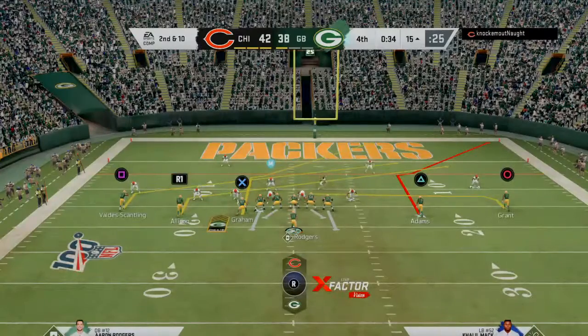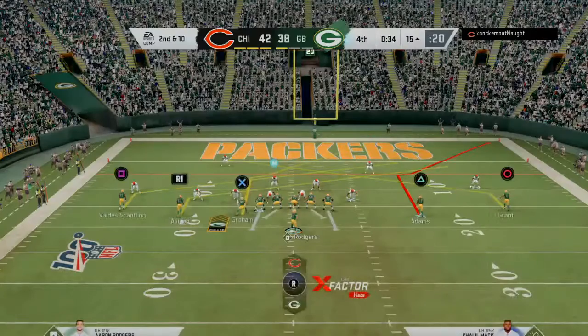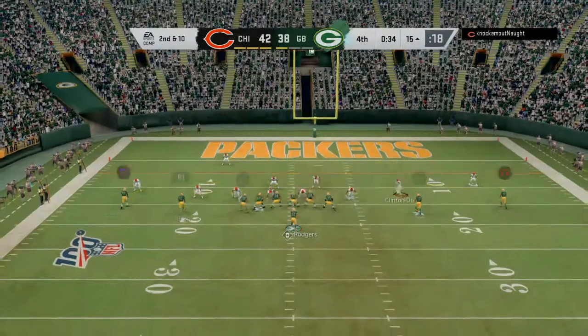Hey, shoot. And what's the ball? 58 to Mike, 58. 58 to Mike. Hey, let's get that ball, Dean.